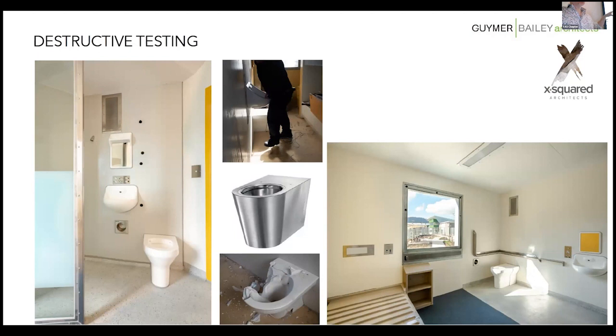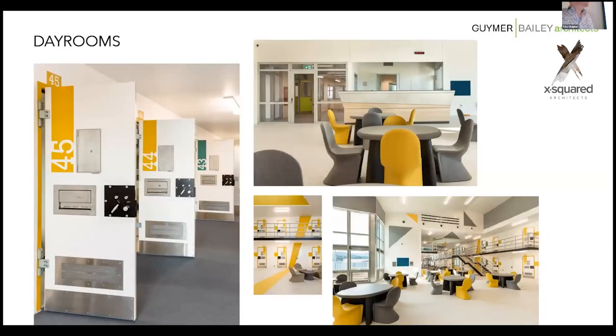This destructive testing also went into what was in the cells. So we wanted to move away from the stainless steel toilets that you often get in prison cells. So we had to test everything. This is an example of something that didn't pass the test, but it's a process that we had to test every single element that was going into the project.